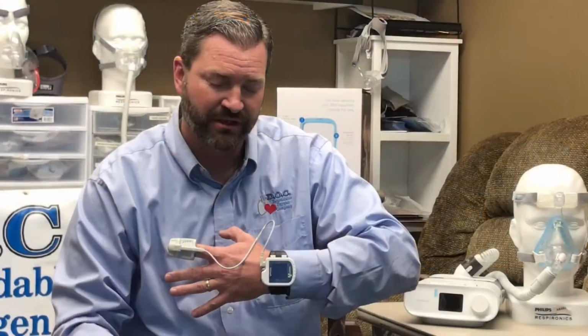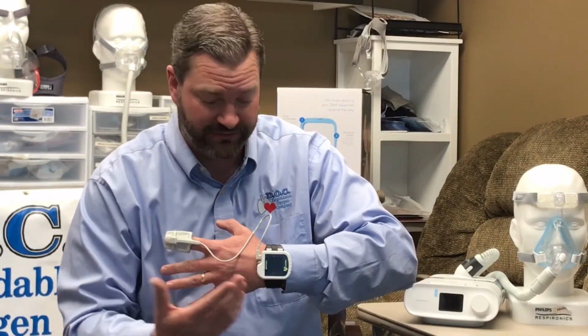Typically, in order to get treatment, what we do is have patients seen by their doctor and have it diagnosed. The first step that we usually do is have an overnight oximetry done. That's just putting a probe on your finger and you sleep with that at night. So this is an overnight oximetry. This is an oximeter.